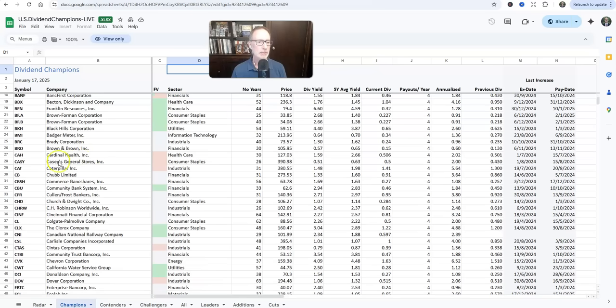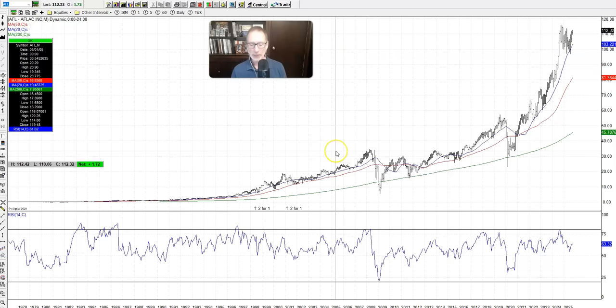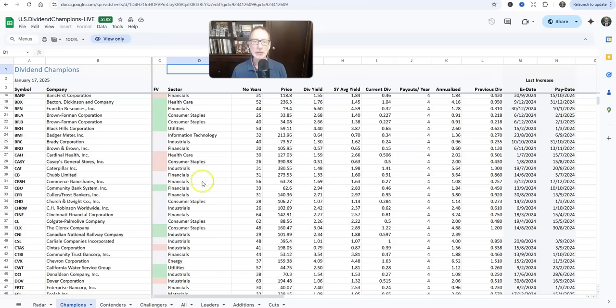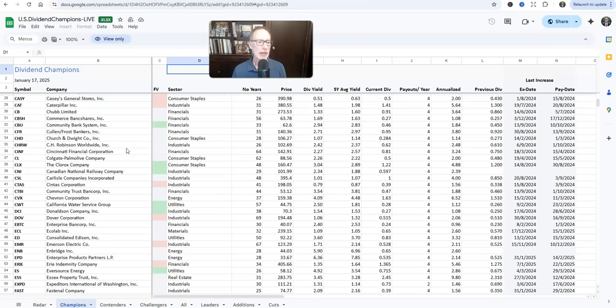Just going through some. Caterpillar, we all know. Let's look at Caterpillar over the long run. Look at Caterpillar making all-time new highs just this past week. Amazing. So once again, you've got the price appreciation and you're getting the dividend payment. This is just a nice, easy way to create your own watch list. What else do we have here?